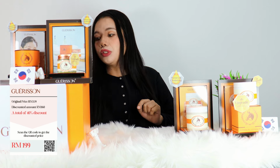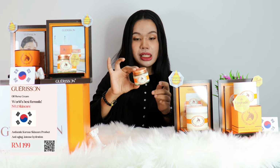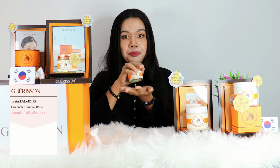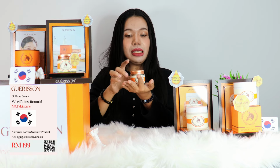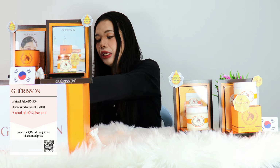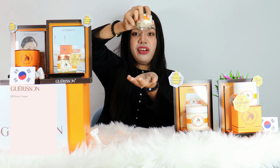Alright, so we have a Garrison product here. This is what it looks like. This is a 70 gram bottle. If you purchase one, I'll be linking down below where you can purchase it. When you open it, this is the consistency. As you can see, it's very thick.